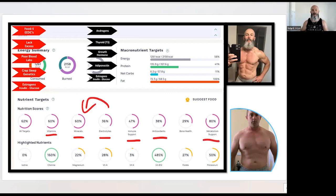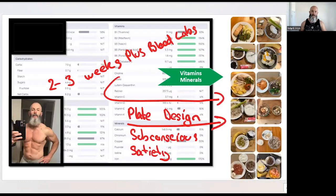And the Hunter method, I'm going to show you how to put this together so we can move away from this physiology to that physiology. This is how we think about it. Over 2 to 3 weeks, we'll be tracking things just to find out where we lack in our body. And then we use something I've put together called plate design, which I'll talk about towards the end.